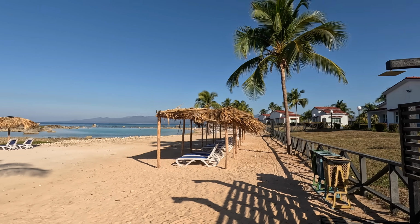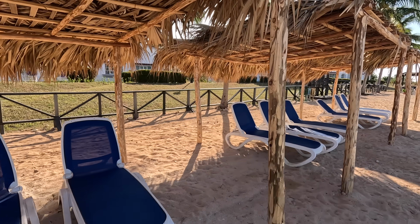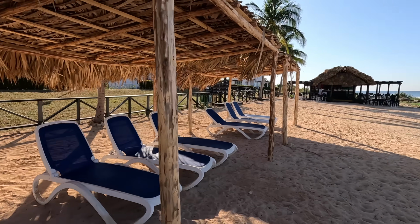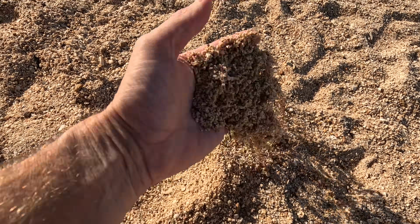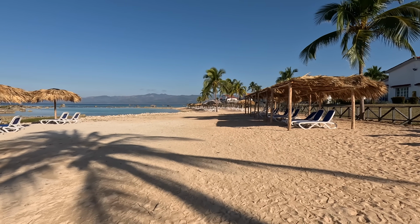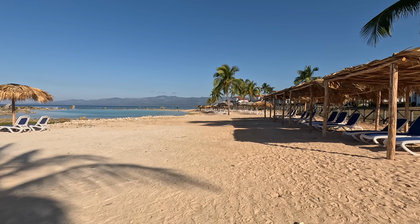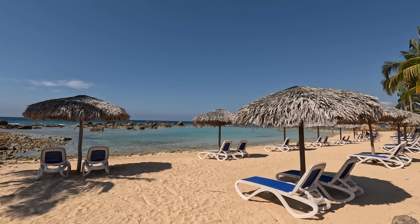And it looks like it's a fairly decent size. Like I said, this resort only has slightly over 130 rooms, so it's not going to be a very bustling place, I would think. Now, I did say earlier, people warned me about the mosquitoes and the no-see-ums. I haven't been bothered at all, okay? But that's not to say they're not coming.